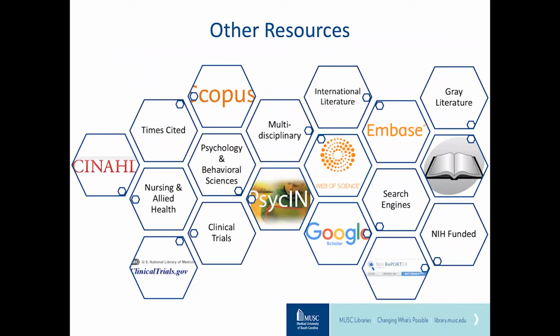And there's a variety of other resources to consider searching as well. And again, what resources you search really depends on the purpose, the time, skill level, and amount of available evidence. Today, I just focused mostly on TRIP and ECRI and PubMed because those are freely available or they have free components to them.